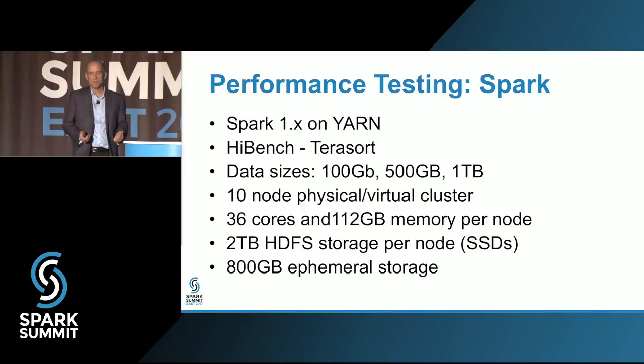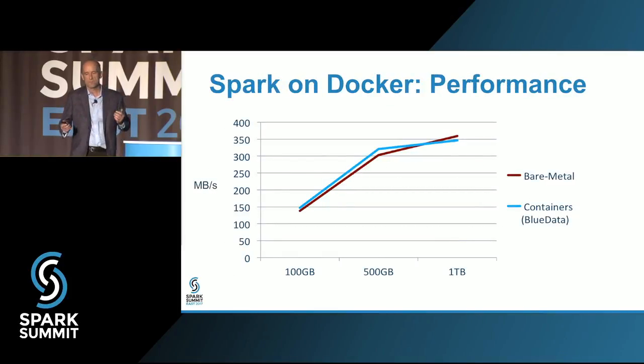What we did is we selected a standard micro benchmark, in this case Terasort, and a version of Spark on YARN. We installed it on bare metal just as it would normally be done by the supermajority of users of Spark today, and ran the Terasort. Then we used those exact same servers, restored the software, put our BlueData container managed system on that, reloaded the same distribution of Spark and ran the same tests. And what we found is the performance is approximately the same. So all the way up from 100 gigabytes to, in this case, a 1 terabyte data set, there were no appreciable differences, between 1% and 3% one way or the other, from the performance of the bare metal. So there was no impact on performance of running Spark within a Dockerized environment.